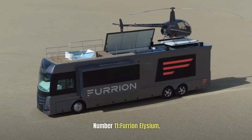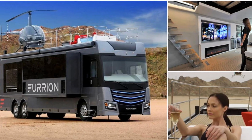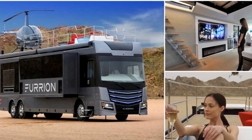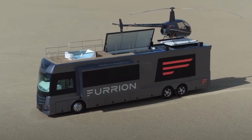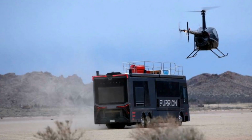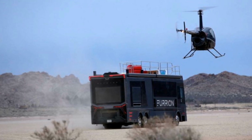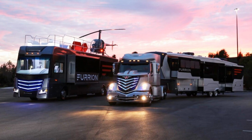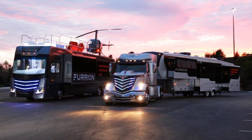Number 11. Furia Elysium. The Furia Elysium stands as a testament to the extraordinary fusion of cutting-edge technology and opulent design in the realm of motorhomes. Its exterior boasts a futuristic and sleek appearance, hinting at the innovation that awaits within. This motorhome is a true marvel of engineering, featuring luxuriously appointed interiors that include a spacious living area, a fully equipped modern kitchen, lavish sleeping quarters, and a remarkable observation deck with stunning panoramic views.